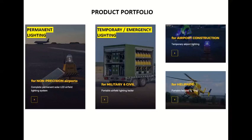Another product that we also have is a portable helipad lighting. We provide it for remote areas, so we are purely focused on remote area helipads. So again, the two major segments that we serve today are permanent lighting for airports and air bases, and also temporary emergency lighting, both for military and civil. Normally, this emergency temporary lighting is provided in trailers like this or without trailers, depending on the customer requirements.